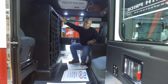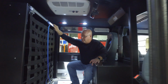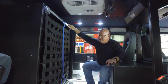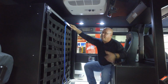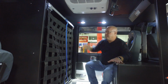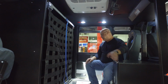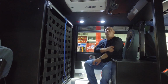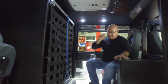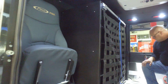In the crew cab area, we incorporated this large box to house ballistic gear that we are now required to carry. So we carry 4 ballistic vests, 4 ballistic helmets, and some other loose equipment just to make it easier to access for the guys while en route to a call. And again, side roll protection protects all the firefighters in the back. Even the forward-facing non-air pack seat has side roll protection.